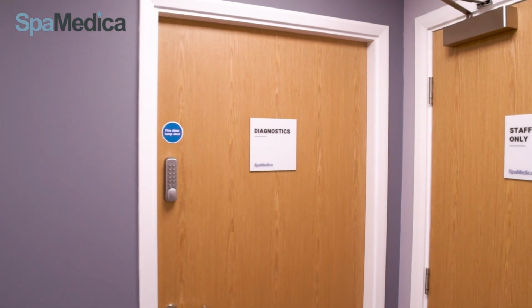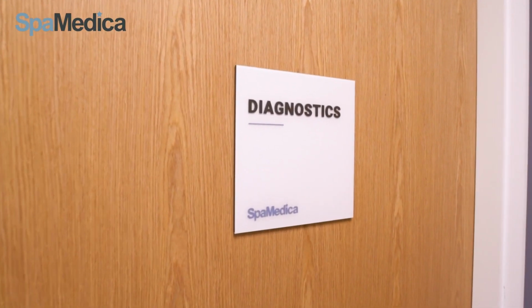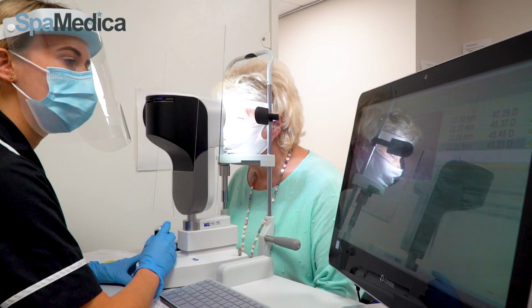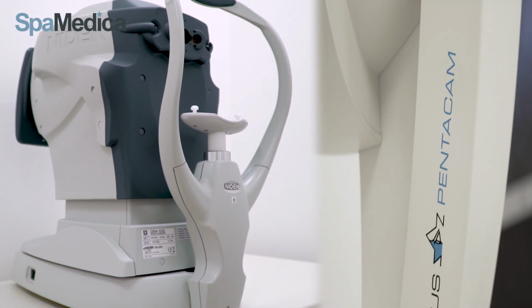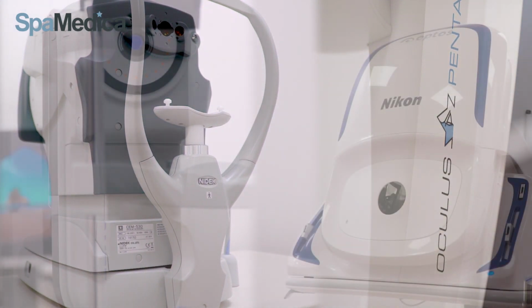Before seeing the optometrist, the patient will go into the diagnostics room and have their diagnostics done, which include K readings using the pentacam, along with corneal front and back surface mapping, lens biometry, which calculates the power of the natural lens in the eye. This enables the calculation of the artificial lens, which will be used in surgery.